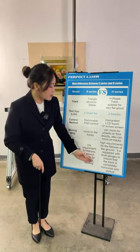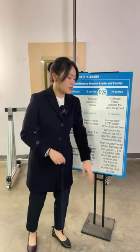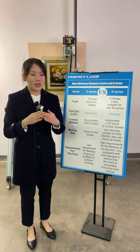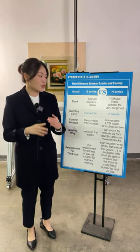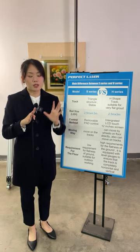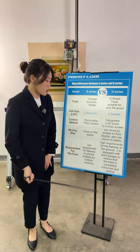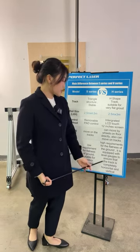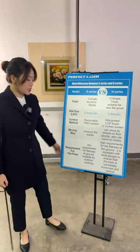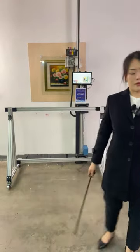And for the H series, we can see the high requirements for flatness of the ground, because once the ground is tilted, it may affect its efficiency, resulting in the tilt or damage of the picture. And it's equipped with a level 4Gs to ensure the track is completely horizontal and vertical. Okay, thank you for that.